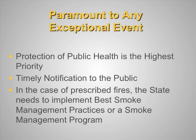However, paramount to any exceptional event are 3 issues. 1 is the protection of public health. That has to be the #1 priority for the state. 2, timely notification to the public regarding air quality episodes. So despite whether the state could control the event or not, they are required to provide notice to the public to make sure that the public can possibly change their behaviors to avoid exposure. And then finally, in the case of prescribed fires, which is what the Flint Hills fires are, the state must implement best smoke management practices or a smoke management program. Now, given this, you might ask the question, could the Flint Hills fires qualify as an exceptional event? And the answer to that question is possibly, but not without the state implementing the best smoke management practices or a smoke management program.